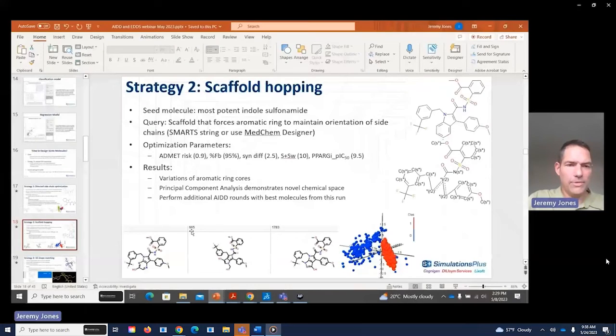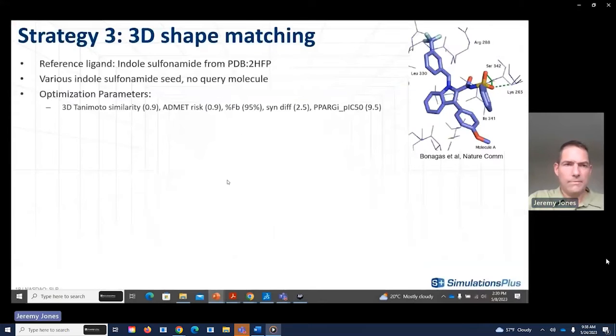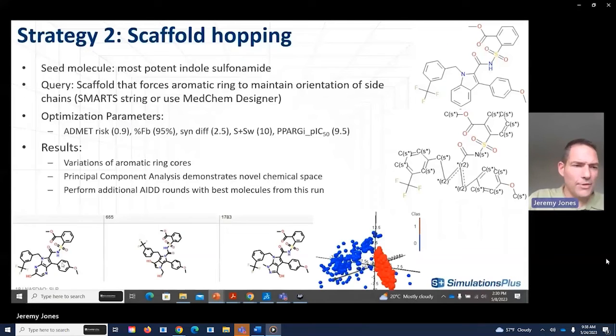So let's pull this up just a little bit so we can see it better. So you can see we'd have some slightly different aromatic rings now. You know, a fused ring here with 3 nitrogens, two 5 members fused together with some substituents. And again, looking at principal component analysis, we moved into a new chemical space here as well. Just like before, I performed some additional AIDD rounds with the best molecules from this run, and then put them aside so that we're going to compile them into best molecules from all these different strategies.